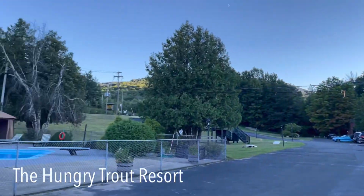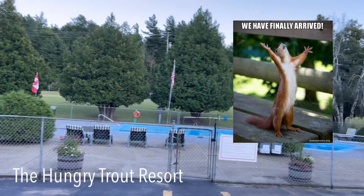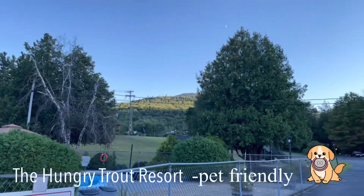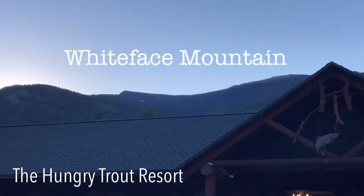It took us almost 5 hours to get to the Adirondacks from Boston via the Vermont route. This is our motel that we stayed in. It's pet friendly, clean, accessible to all the places we need to go, and more importantly, it has free coffee.